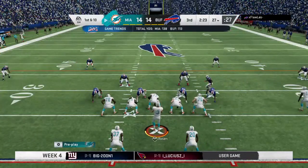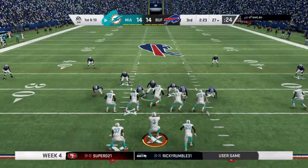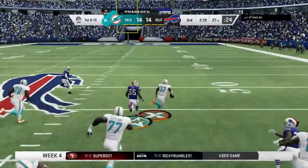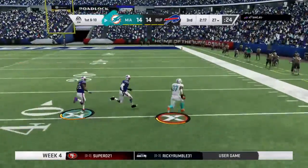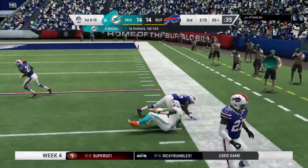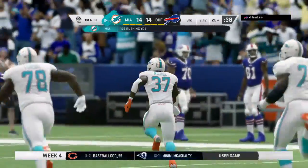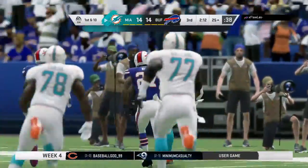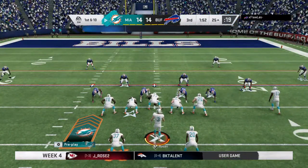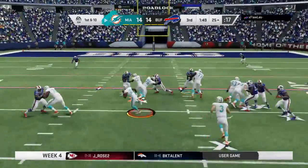The Dolphins at the line ready for their next drive. They start from scratch here, so to speak. 14 all following the interception last time that led to a score. Well, they've got it 1st and 10. And they do finally get him, but he takes it to the 25. A big-time run there by Sony Michel. 49 yards. So 1st and 10 now in Buffalo territory at the 25-yard line.